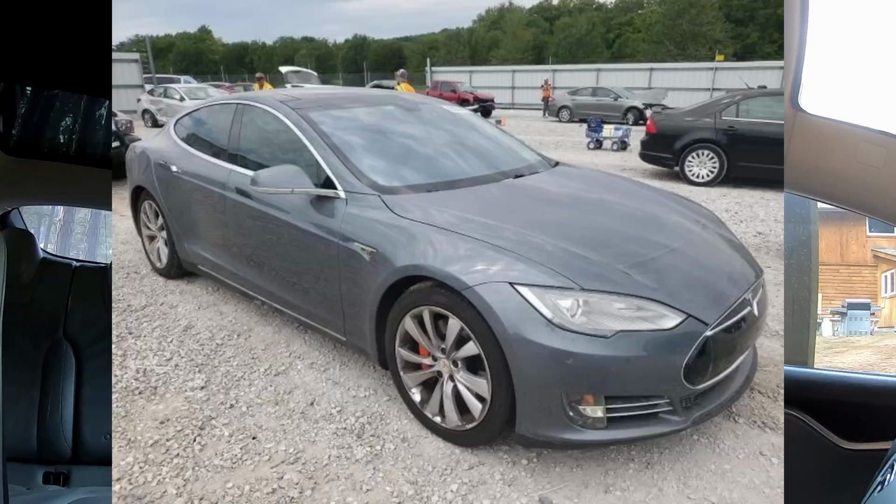I've been looking at them, and actually the car I'm sitting in was intended to be for a project, but it turned out not to be for the project. So we still needed one, and I've been looking at this for many years at many different cars, but I never pulled the trigger. Finally I did, and I purchased a salvage Tesla Model S from Copart.